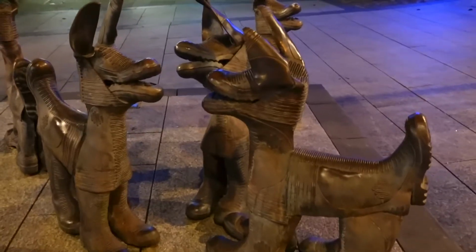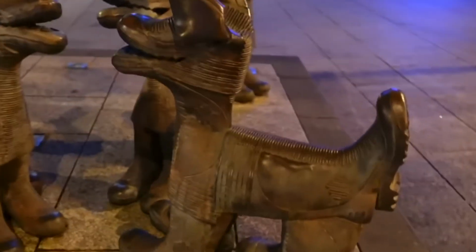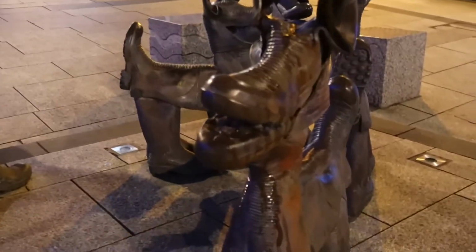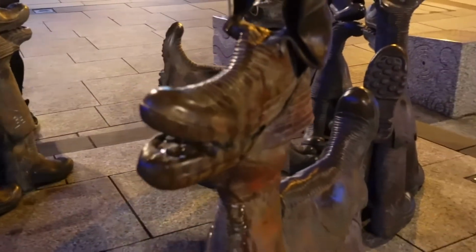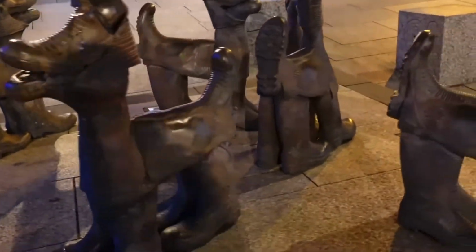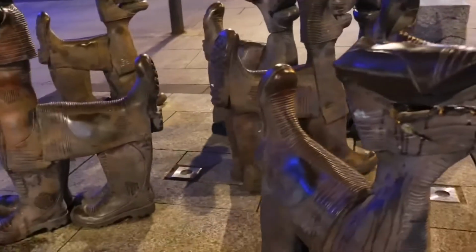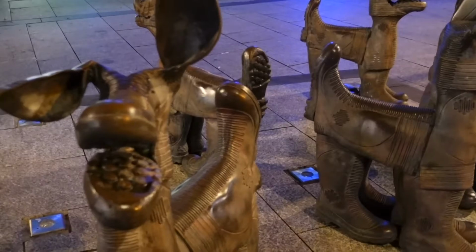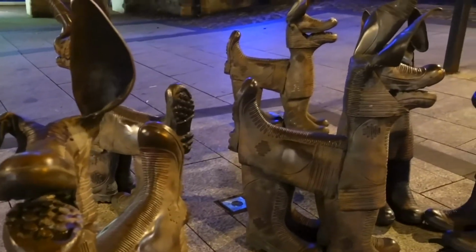So we have got some dogs here made out of welly boots. Well, they're not, yeah, miners' boots. They're not like welly boots. And they're not made of welly boot material because they are quite obviously statue material. Some form of metallic material. Honour the town's mining history. Yeah, I was going to say, so this is all to honour the town's mining history, isn't it? Did dogs have anything to do with mining?